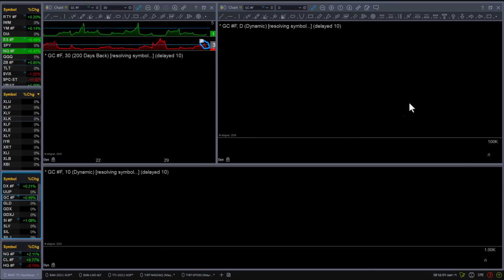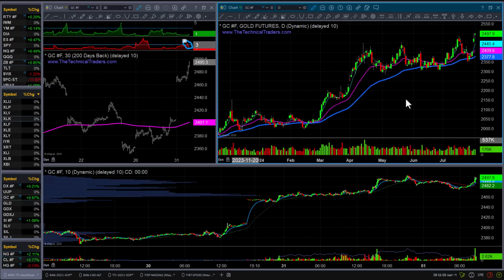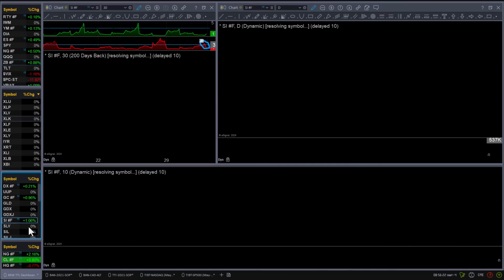We do have gold up 1% today. We're seeing a very strong move. Gold futures are pushing up to new all-time highs, which is pretty exciting to see, which is no surprise. We are expecting 2650 to 2750 for gold. So nothing there has actually changed in the reality of things.